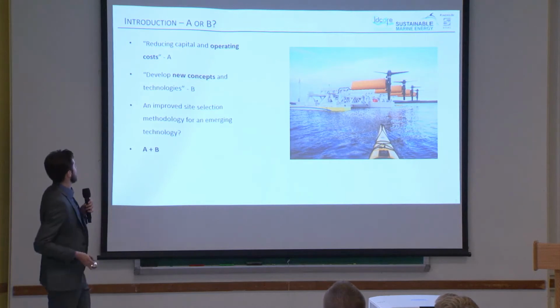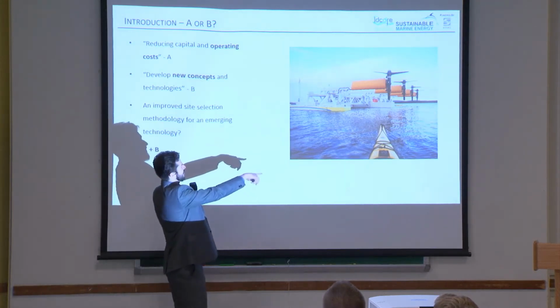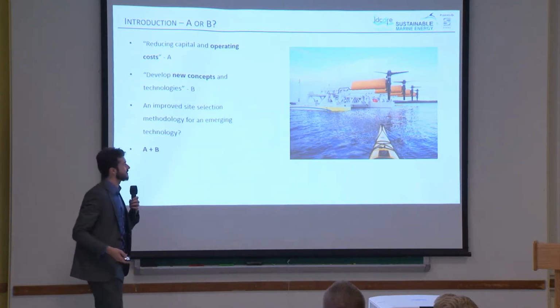And I've sort of just gone through this as well in that we're kind of meeting A and B. And that's a nice photo from my kayak of the turbine when it was deployed in Scotland.